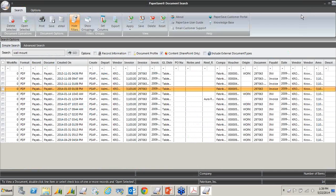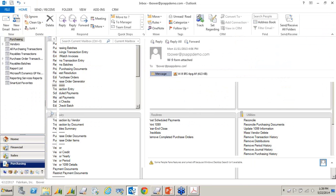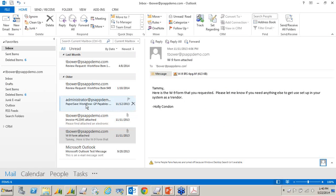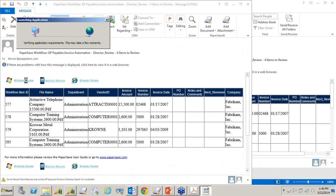And let's say I am a manager and I get an email alert. Here's an example of an email alert. It's telling me I've got 4 items out there that need my review. If I'm on the go, I can approve it on my phone, my tablet or computer, or if I'm already sitting here at my desk, I can click on Windows Review.